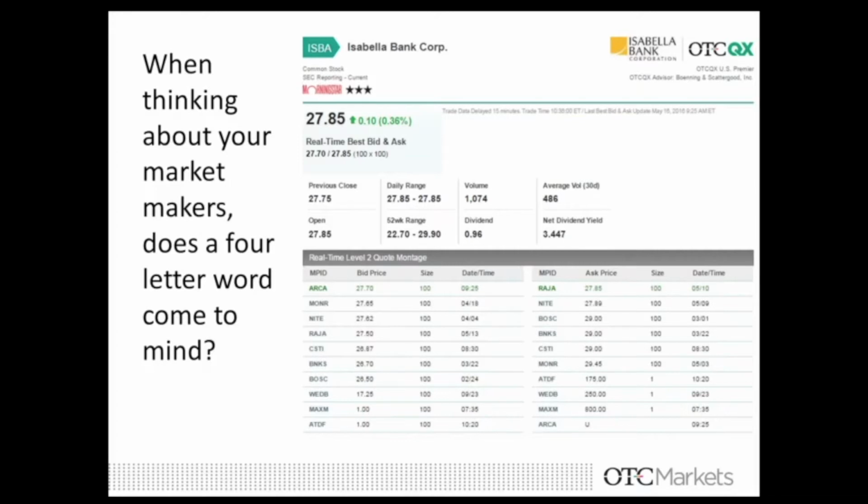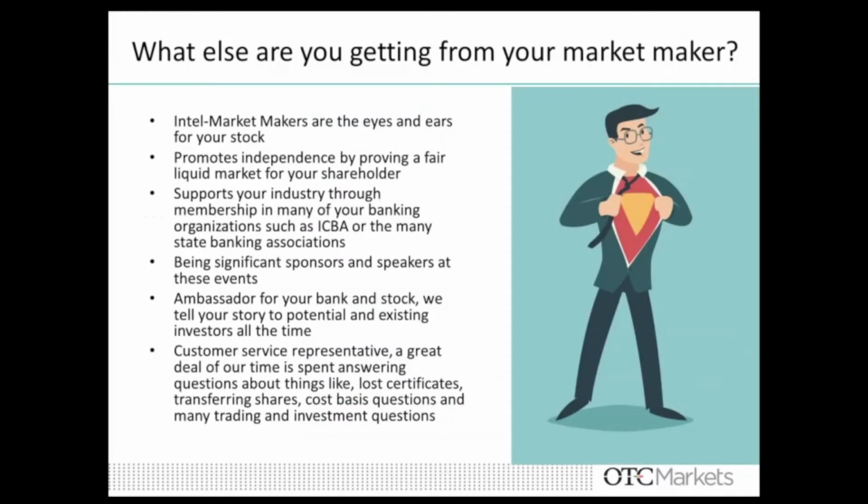Then you've got some other big firms like Knight, NITE, and Collins Stewart, CSTI. They trade everything, and so they're going to be in every stock you look at, whether it's Apple or your bank. And so while they may see some volume, they're typically not working hand in hand with you to find a good buyer. And then some of the other brokers on here are guys who specialize in community banks or have a big focus on that. Those are the ones that are more likely to reach out to you and try to establish some type of rapport. Mostly they're corporate brokers with OTC markets, so they're pretty easy to find. All right, go to the next.